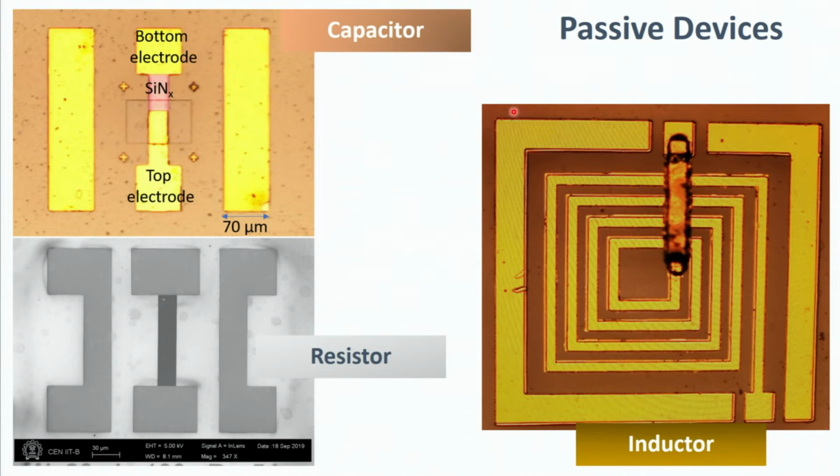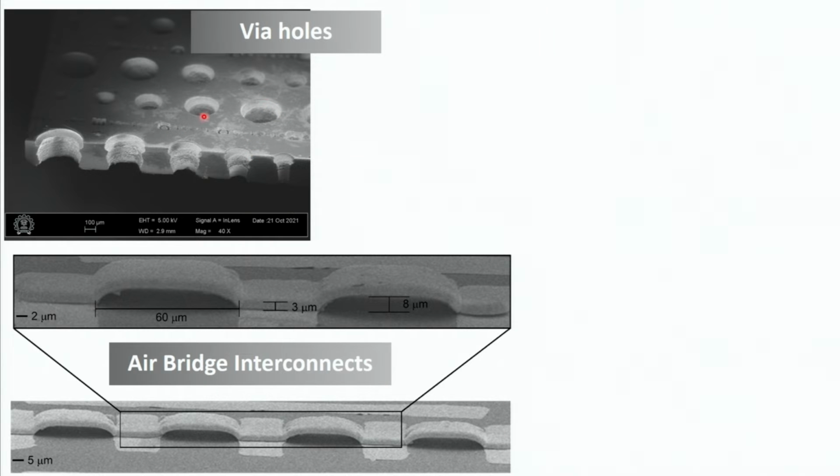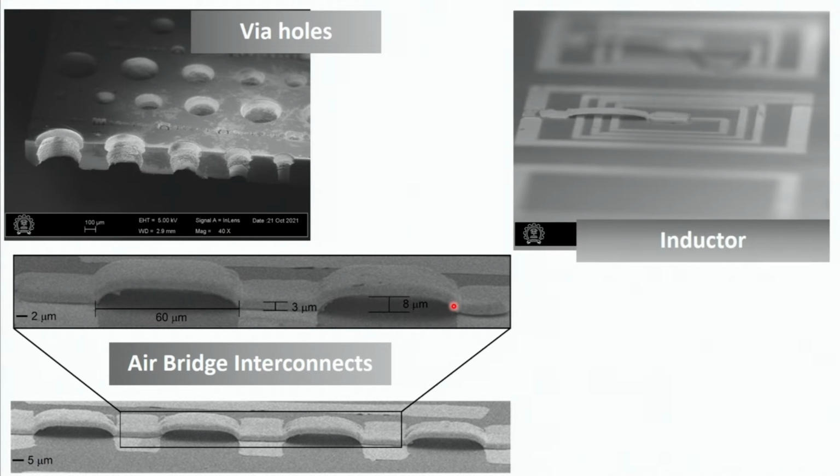Now, the active device is not sufficient. You need a bunch of passive devices around it, and those are also fabricated in our lab. Once you have made the devices, they need to be connected to each other. For that, you need to make structures like these via holes through which you can have vertical metal lines. You have these air bridge interconnects which are standing on thin air.